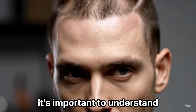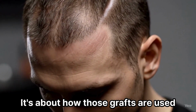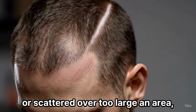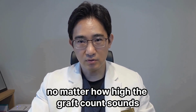It's important to understand that the number of grafts alone doesn't guarantee good results. It's about how those grafts are used and where they're focused. If they're spaced too far apart or scattered over too large an area, you won't achieve cosmetic density, no matter how high the graft count sounds.